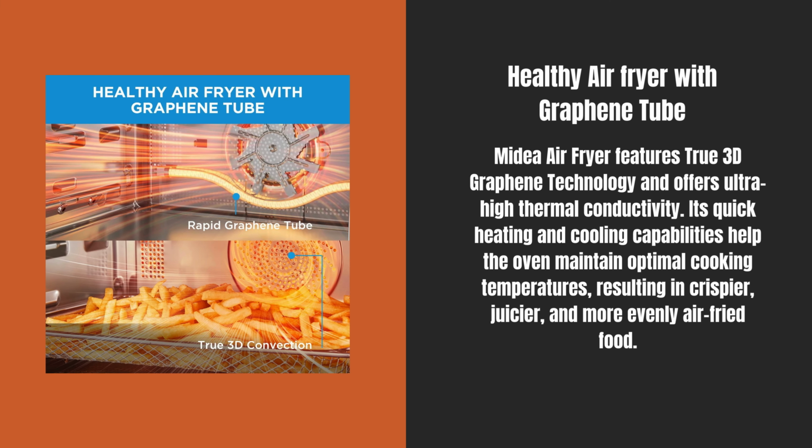Healthy Air Fryer with Graphene Tube. Midea Air Fryer features true 3D graphene technology and offers ultra-high thermal conductivity. Its quick heating and cooling capabilities help the oven maintain optimal cooking temperatures, resulting in crispier, juicier, and more evenly air-fried food.